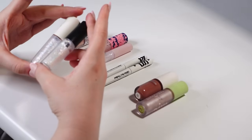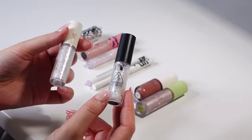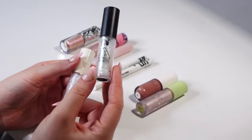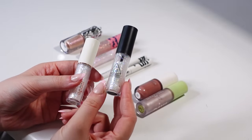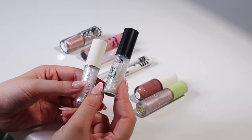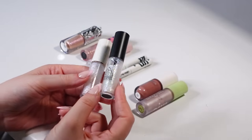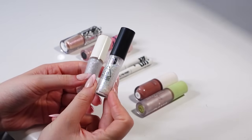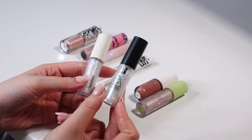These two are really, really similar, but even then, they're still different. We have the Mood Dreamy Glitter and the 3CE Eye Switch. I will always recommend this 3CE Eye Switch in the shade Double Nude. I have had this for way too long, but it continues to be fine and not smell weird or look weird, and it performs the same as when I got it, so I'm going to keep it. Particularly in the shade Double Nude, it just has the prettiest, chunkiest holographic glitters. You put it on your under eye, it does not move.